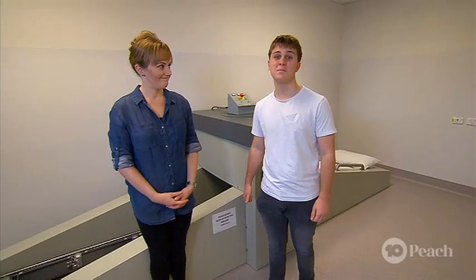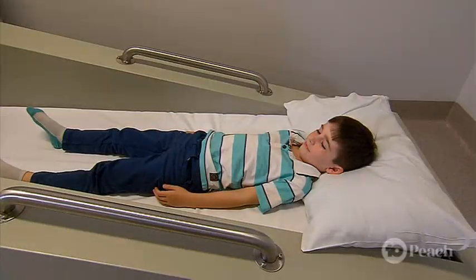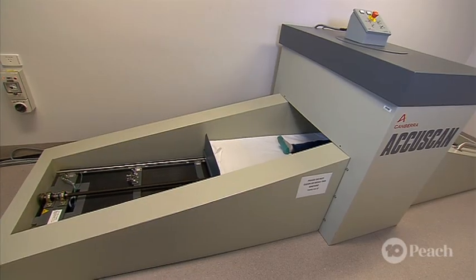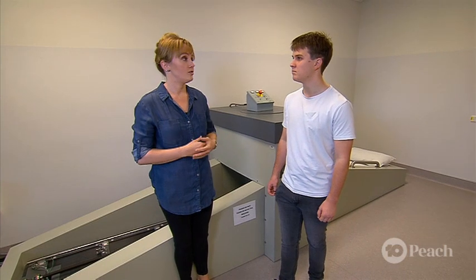This is the Total Body Potassium Machine. It's the only one of its kind in Australia. That's right, Max. It's a really special machine. So children will come in to use this machine because it measures our work-performing tissue. So all of the tissue in our body that needs energy from the food that we eat. So children come in and we measure that tissue, and it tells us how nutritionally well they are.